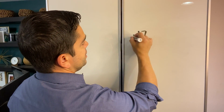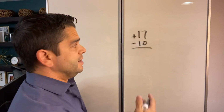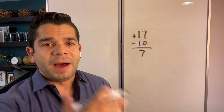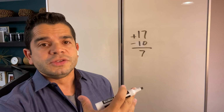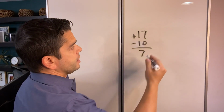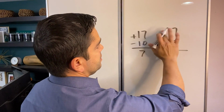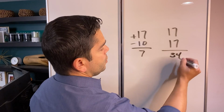So if I were to take positive 17 and combine that with negative 10, 17 minus 10 leaves me with 7. And when you're combining a positive and a negative number, the larger number is going to shrink. Now, when we combine like numbers, let's look at positive 17 plus 17, also known as 17 plus 17. That equals 34.